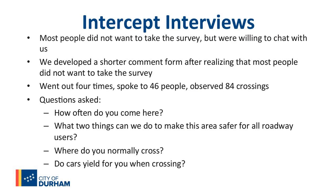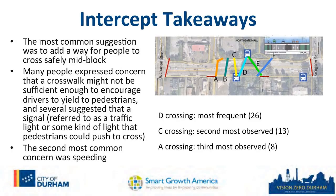From the intercept interviews, as I mentioned, the first time around, people felt like the survey was a bit long. So we did develop a shorter comment form that helped us to collect responses from more informal conversations. We went out about 4 times and collected 46 responses and observed 84 crossings. So some of the questions we asked are how often do you come here? What 2 things can we do to make this area safer? And of course, we also asked about crossing behavior.